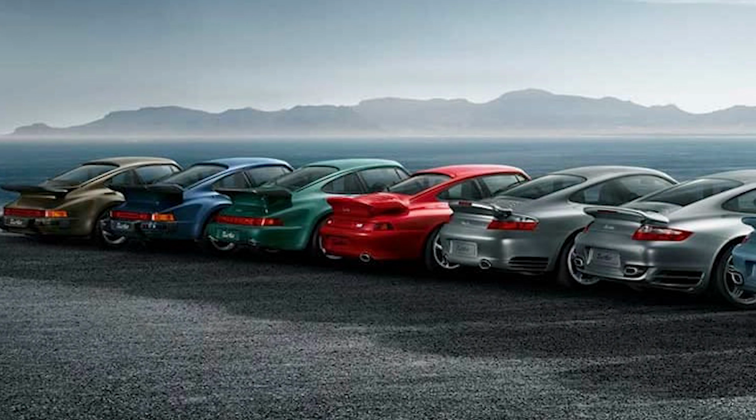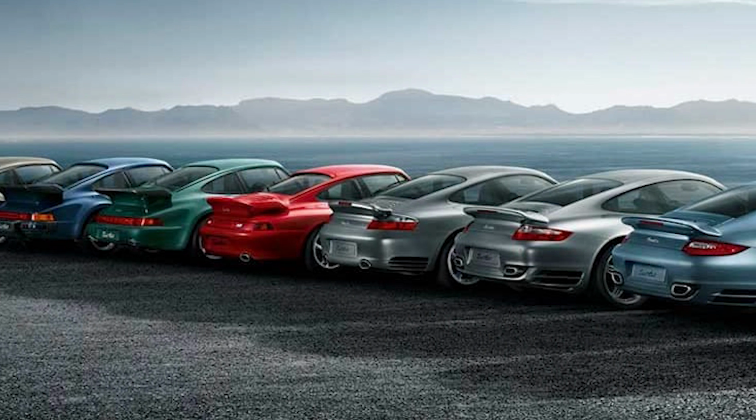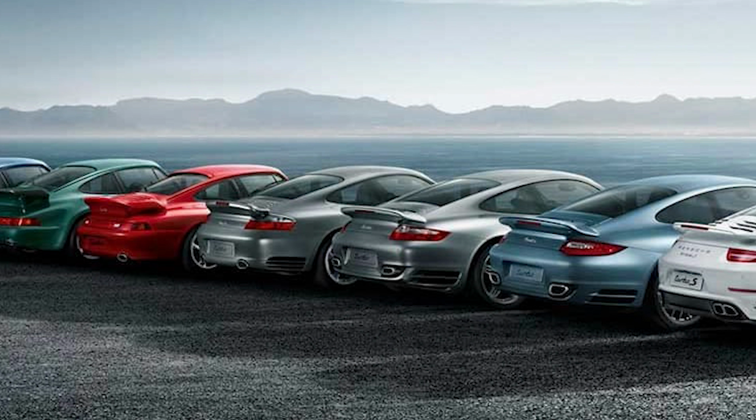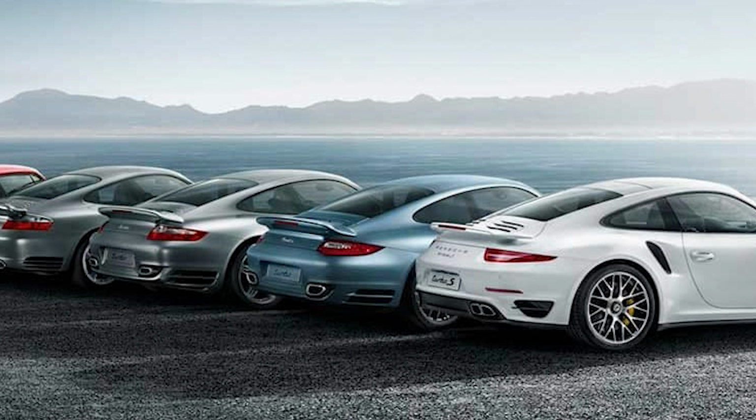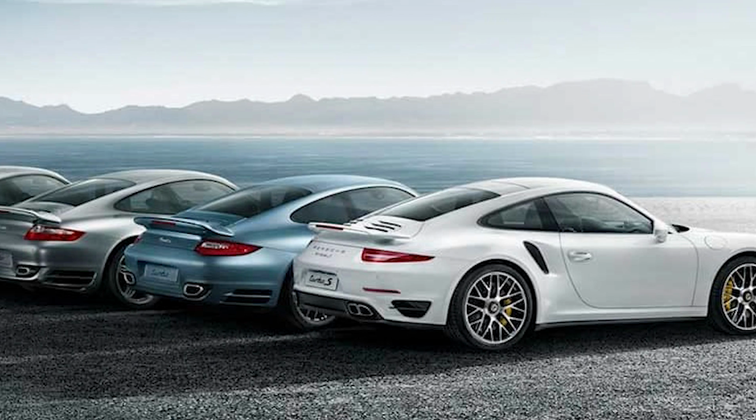But that's what's so special and unique with the Porsche 911. I can't really think of any other car model in existence today that has been refined over half a century to the point where we have the Porsche 911 today.